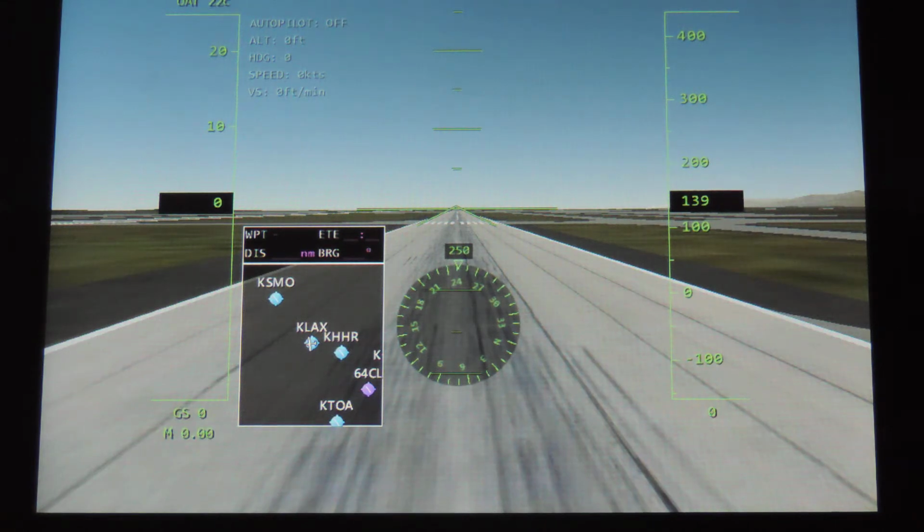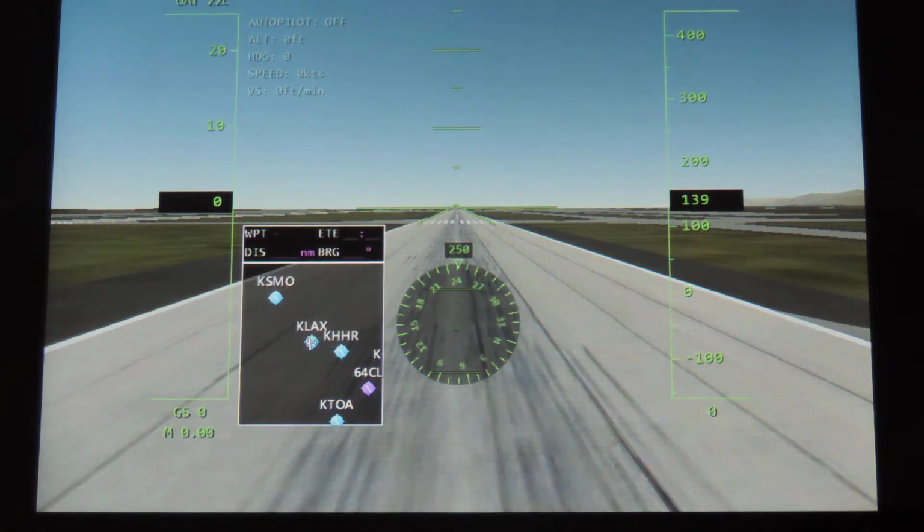My aircraft is an American Airlines Boeing 757-200 old Livery. And this is runway 25 right. So I'm just going to play.